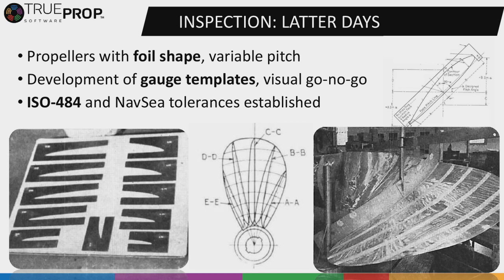Now, as we progressed, now we're into basically the late 70s, early 80s, and late 80s. Propellers began to be developed more commonly with foil shapes rather than flat faces. We began to see variations in pitch. And when we say variable pitch, we are not talking about controllable pitch, detachable blades from a hub. We're just talking about propellers that had a pitch distribution changing from the root of the blade up to the tip to better match the water flow. And so these were harder to inspect.